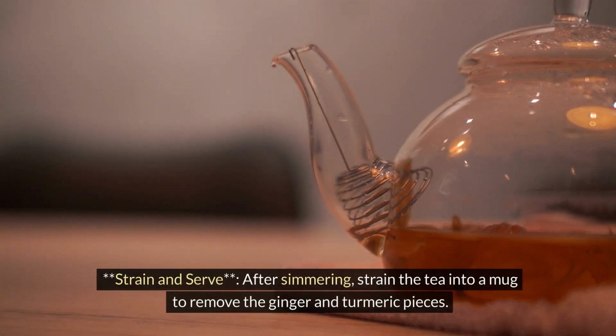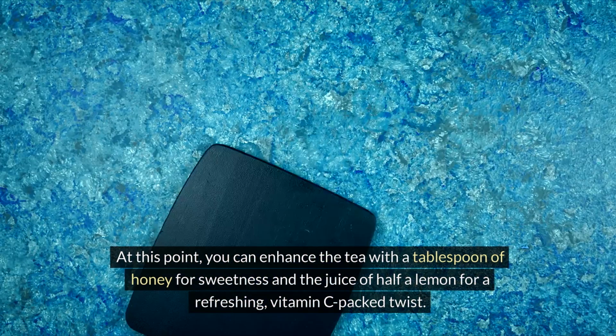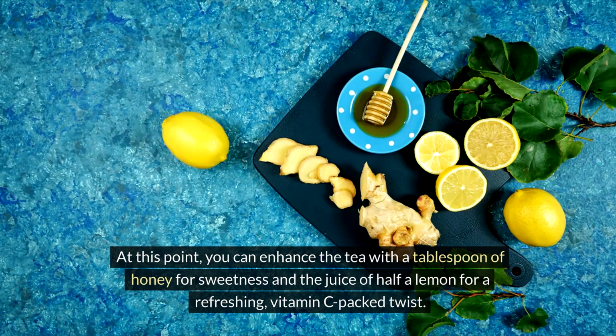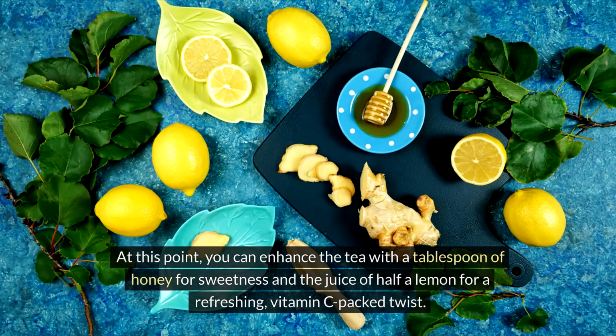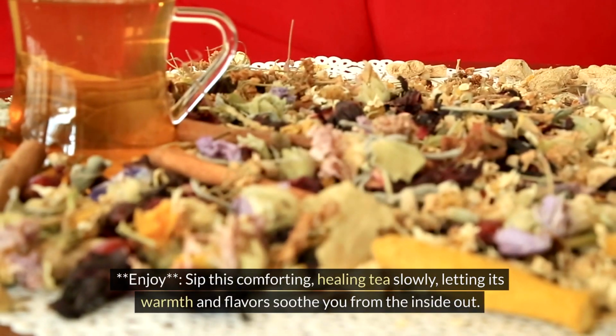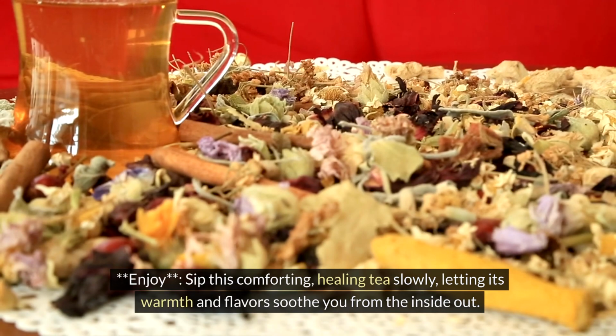3. Strain and serve. After simmering, strain the tea into a mug to remove the ginger and turmeric pieces. At this point, you can enhance the tea with a tablespoon of honey for sweetness and the juice of half a lemon for a refreshing vitamin C-packed twist. 4. Enjoy. Sip this comforting, healing tea slowly, letting its warmth and flavors soothe you from the inside out.